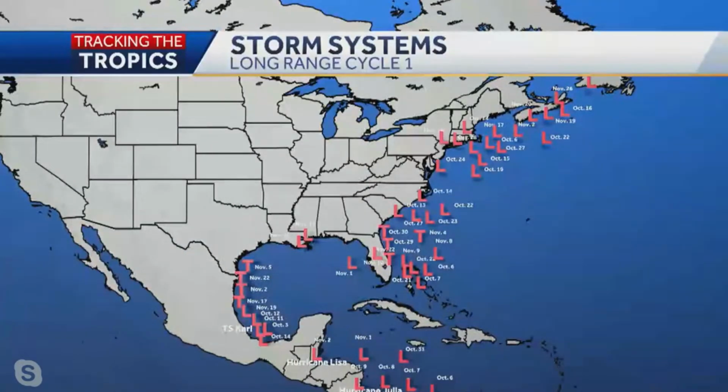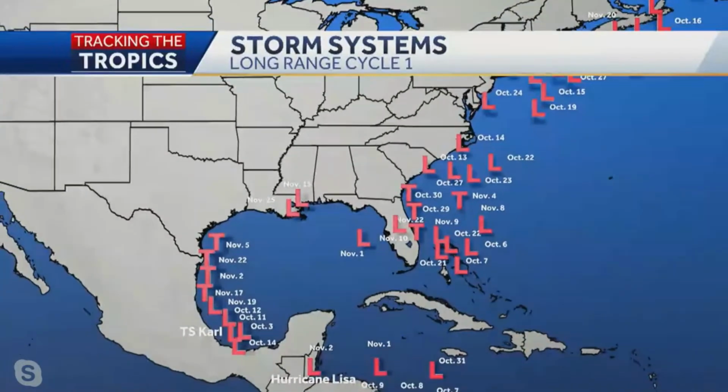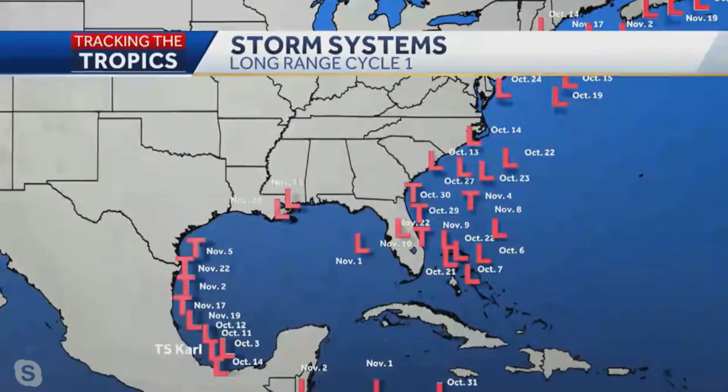Yeah, so when you look at the different lows, this is where we look back to our cycling weather pattern idea. There's all the different lows, Jeremy. When we look at the different ones, there are so many areas of low pressure that we've tracked in our long range cycling pattern that have stayed off the East Coast or have worked over toward the Gulf of Mexico, like Mexico and South Texas. So there's a lot of opportunity for things that don't impact us.